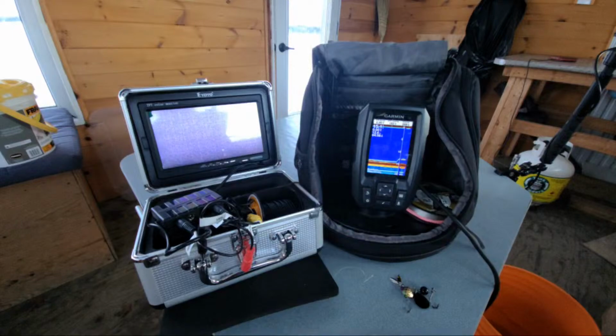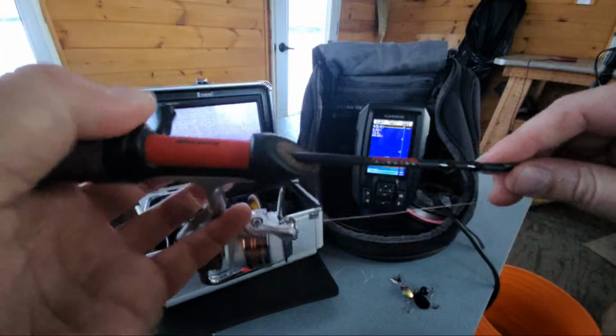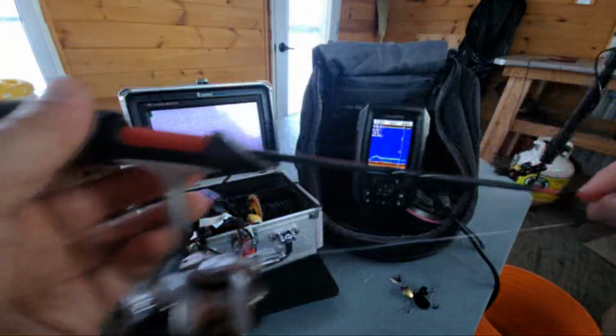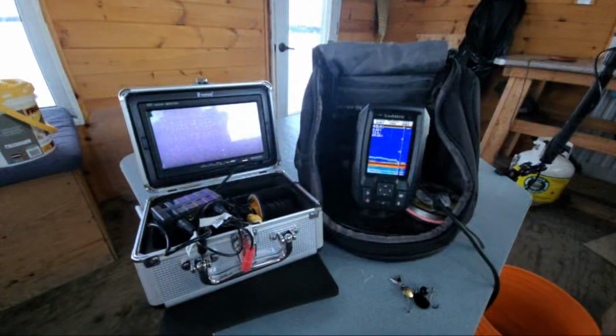But what I got here, this one's a Masuda rod. It's not medium heavy, it's just medium. And the reel is the Fluger Monarch, which is all right. I feel it's sort of like the one below the President.